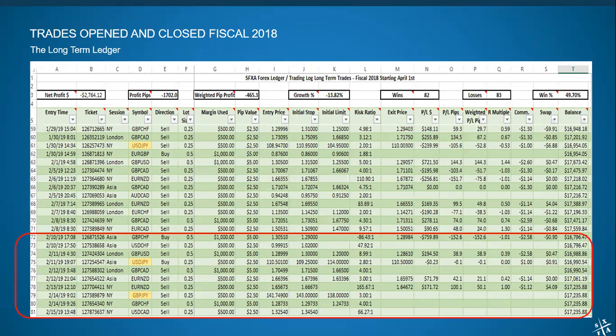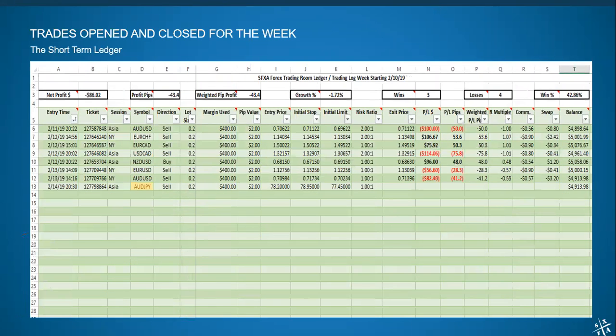Our short-term trading, we had a pretty busy week, slightly negative. We were down by 43.4 pips for the short-term trades, with one trade remaining open, which may yet flip the short-term trading into positive for the week that just ended. We got one trade open at this time.